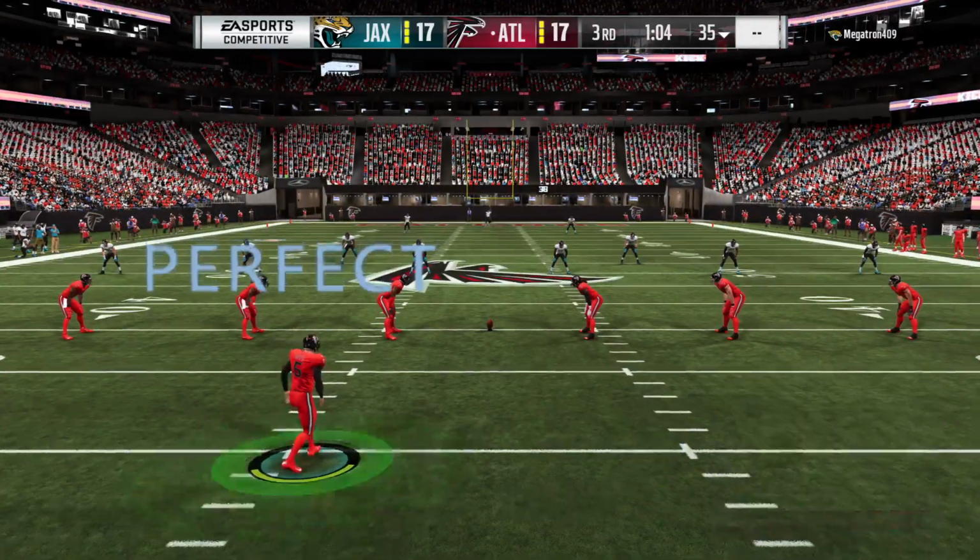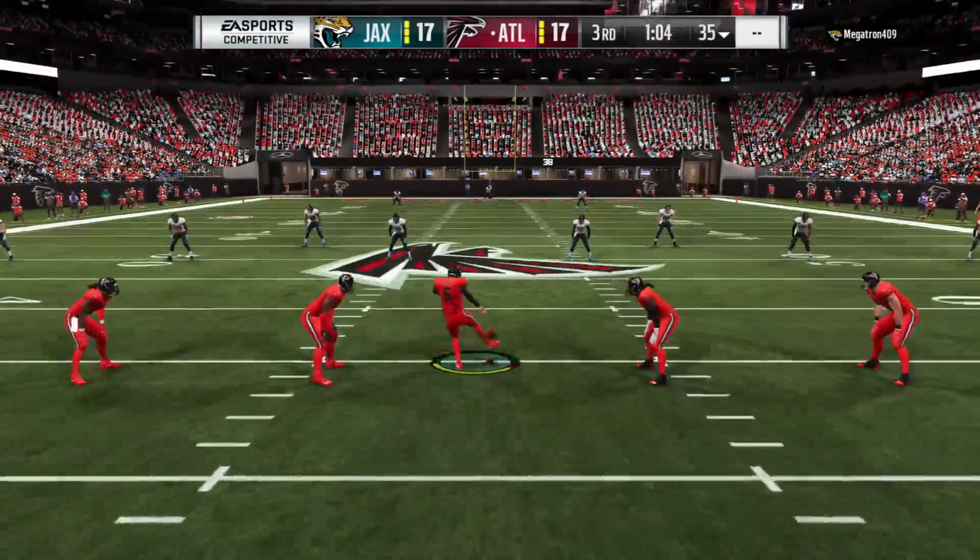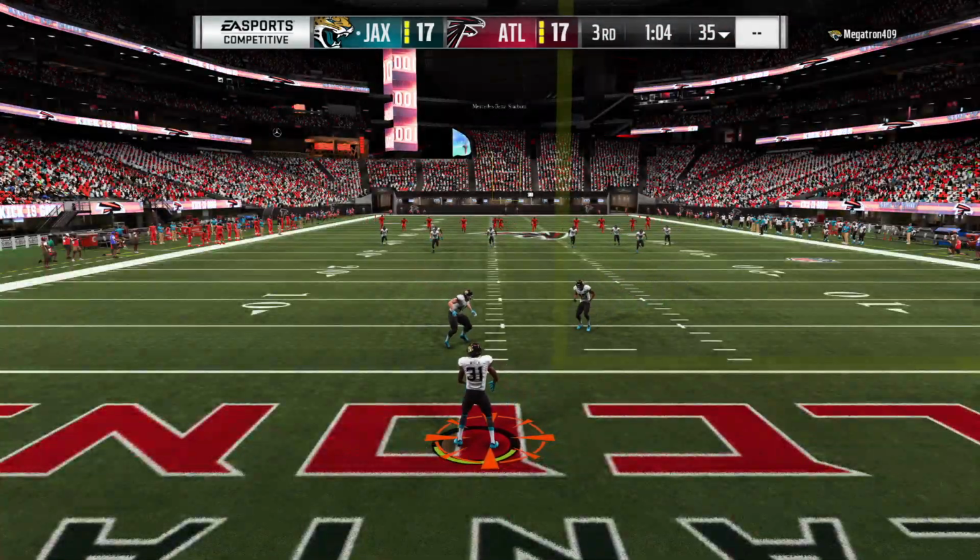A dozen plays on that drive that ends with the field goal. Let's go ahead and break out some of the old chestnuts here, right, partner?